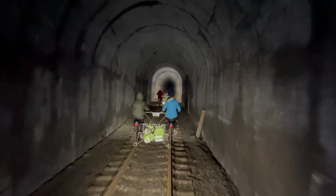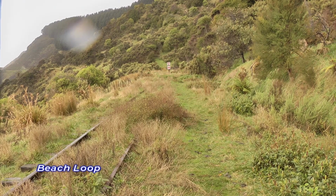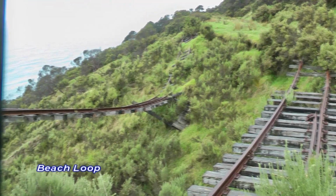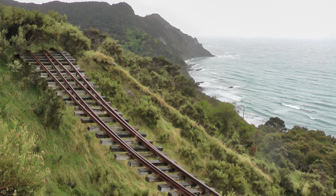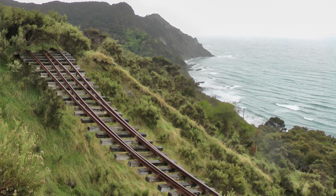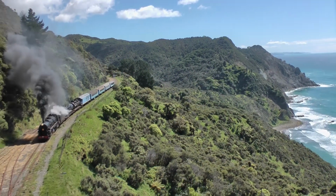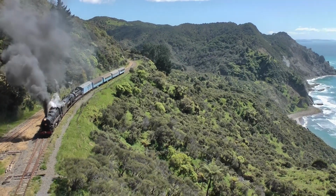All of the tunnel floors on this line had been lowered by 2010 to allow for the passage of high cube containers. After exiting the second shorter tunnel, you reach Beach Loop and the damage caused in March 2012 by one of the 3 washouts that closed the line. The south end points hanging in the air, and as they were 4 months before the washout, when mainline steam ran an excursion from Gisborne with KA 942.